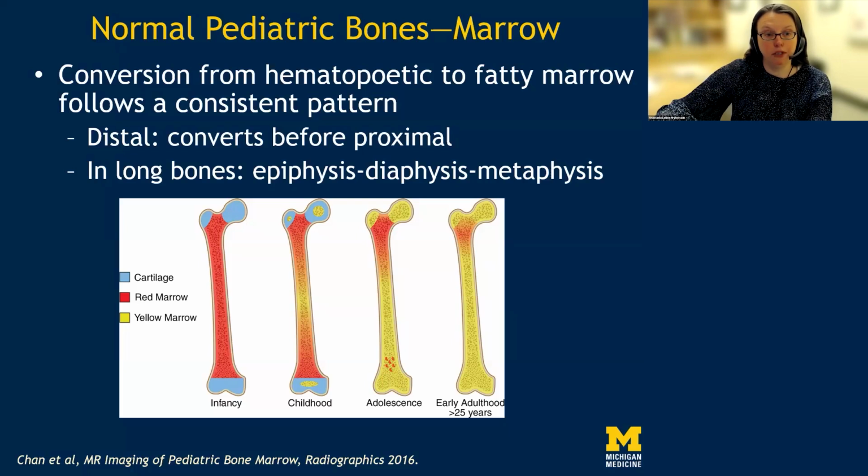And there are two main principles that you want to remember. First, distal portions of an osseous structure are going to convert to fatty marrow before a more proximal portion. So a more distal portion of a bone is going to get that fatty marrow more rapidly than the proximal portions of the bones. And in the long bones, we see a very specific pattern of marrow conversion. The epiphysis converts from red marrow to fatty marrow first. The diaphysis converts afterwards in a distal to proximal fashion.